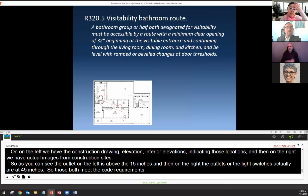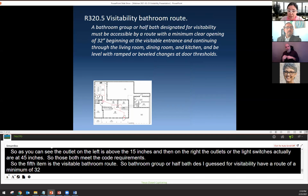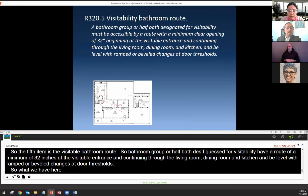So the fifth item is the visitable bathroom route. A bathroom group or half bath designated for visitability must be accessible by a route with a minimum clear opening of 32 inches at the visitable entrance and continuing through the living room, dining room, and kitchen, and be level with ramped or beveled changes at door thresholds. What we have here on the left is showing the visitable route going through all of those spaces, and it also indicates where the visitable bathroom is.